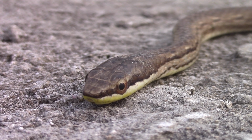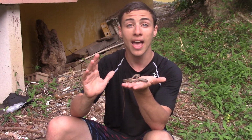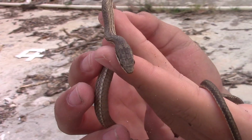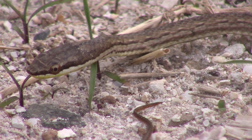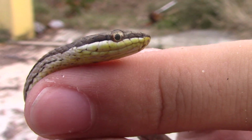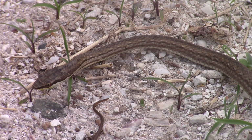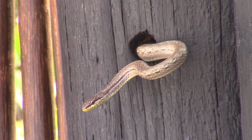Now the Virgin Islands Racerlet is a diurnal species, meaning that they're coming out during the day, and their favorite food is actually small lizards like the anoles we've been seeing. So what this little guy is out here doing is searching among all the rubble and plants, looking for small lizards to feed on. And it's coming on to dusk, so he's actually not that active right now. You can see he's really placid, and this is actually the first time we've handled this snake species, so it's an absolute privilege to get to work with one of these guys.